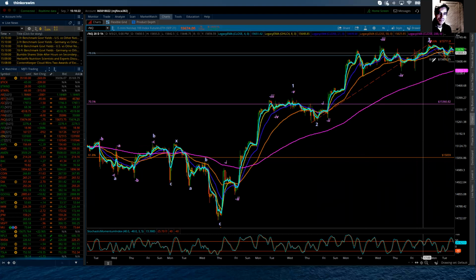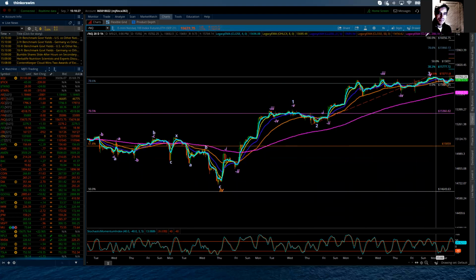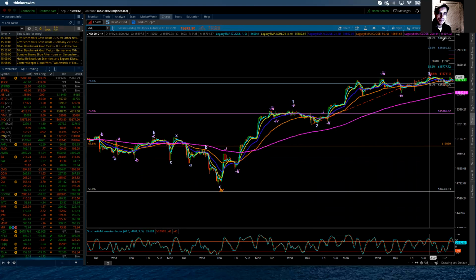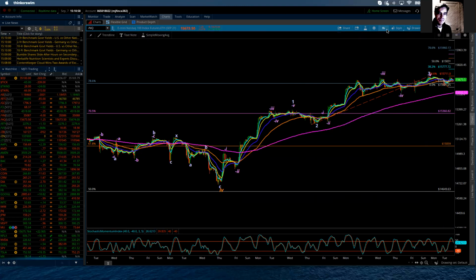So initially, minute wave 5 would equal 100% of minute wave 3, not uncommon, 16,056. 0.618, also most common, is at 15,884. So that's the most common. So we're still in the neighborhood of looking at between 15,800 to 16,000. Those numbers remain very active and very realistic.